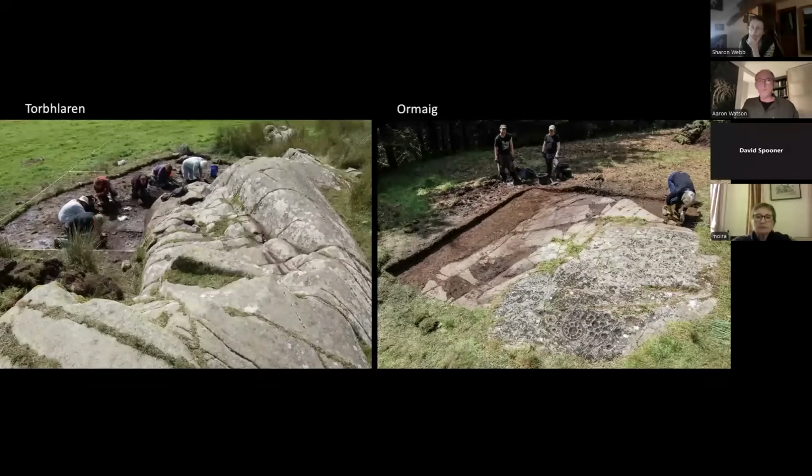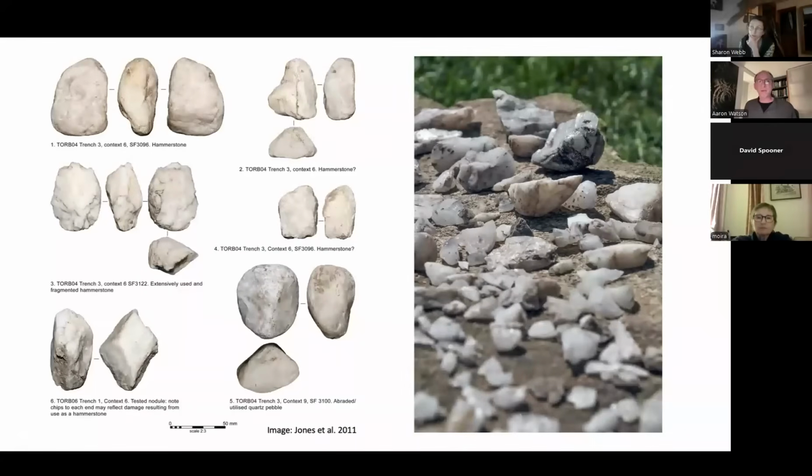insights. In particular, over 50 quartz hammerstones were found, and analysis suggests that these were actually being used to make the rock art motifs. It's a unique assemblage, and is now displayed in Kilmartin Museum. But given all of these things, the results of excavation at these sites, those observations in the landscape, the observations on the rocks themselves, an important question remains.